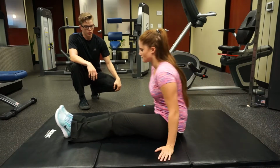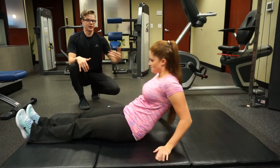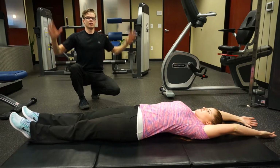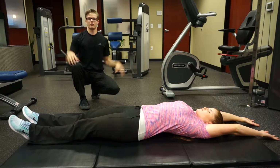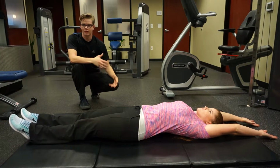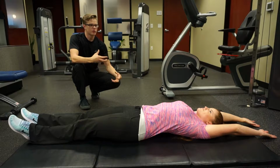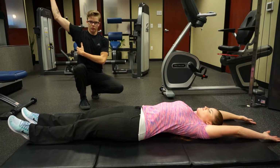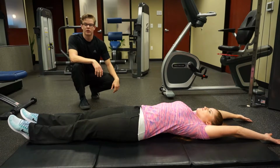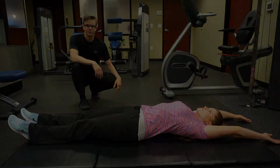So Sarah, go ahead and scoot forward for me. What you're going to do is you're going to lay back, you're going to put your arms out above your head, and you're just going to lean into that stretch as much as you can. Hold that for, I don't know, probably 15 seconds, not really too long. This one's really just trying to open up the shoulders, it's trying to open up those hips a little bit, and then get you ready for the day. It's a good one for getting out of bed.